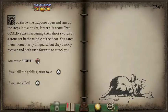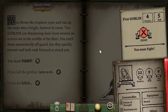Okay, well, at least I didn't knock. The goblins would go over and hit me or something as I was trying to get up there. If you kill the goblins, turn to 81. Okay, let's fight. Hopefully the goblins aren't that good.